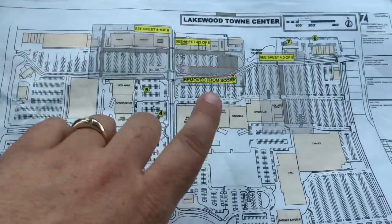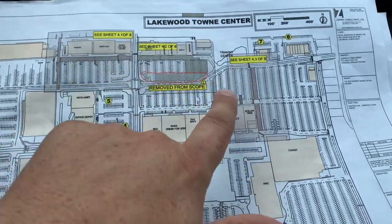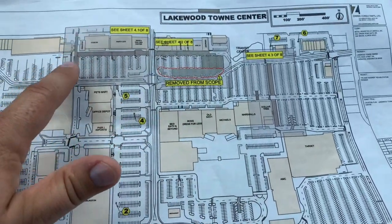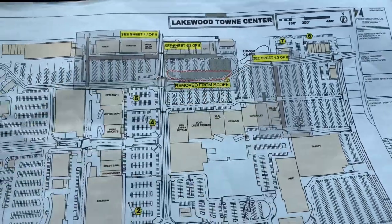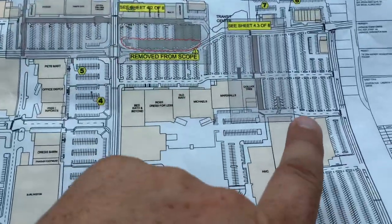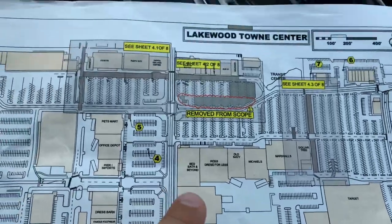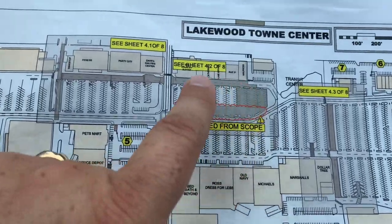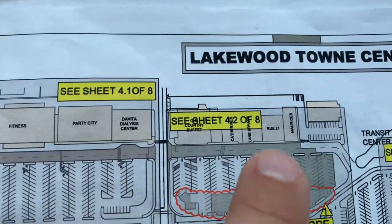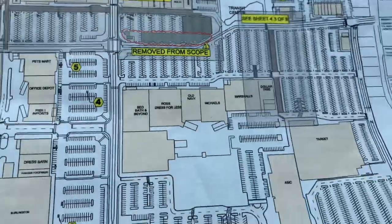I went off of these dimensions that you see on 1 through 6 for the asphalt. And then finally, you're going to look at grind and overlays that are shaded in dark gray up here, on this roadway, on that roadway. So all the grind and overlay is up here on the north end of the property. For reference, there's your Target building, the AMC Theater, and then up in this area you've got the bus transit area. I think you've got Rue 21 right there, and then over here, you've got Wingstop.